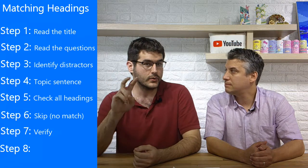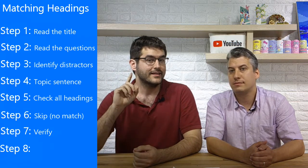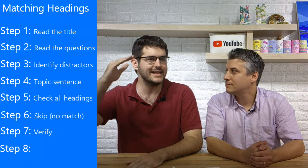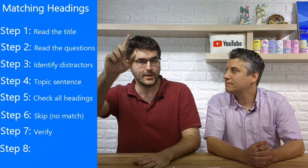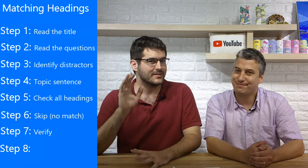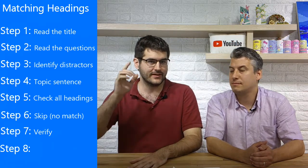Now, there are two distractors that you need to be careful of when you're doing this method. The first one is the detail hiding in the headings distractor. What this means is sometimes in your list of headings, there is a detail. So it is in the text. You can see it. You can go, here's the sentence from the heading, here's the sentence in the text, ha, I found it, right? Sometimes that's a detail. Remember, your heading should be talking about the whole paragraph. So if it's just one line, it's probably wrong.